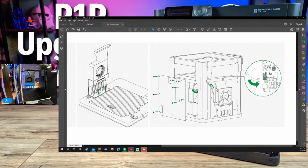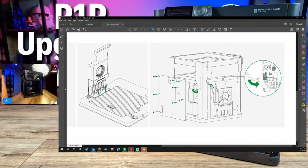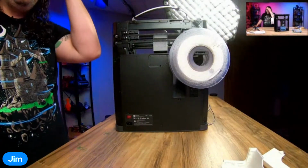We're gonna run the fan up around the top here, and then down into the control box. So I'm gonna back this camera up a minute. We're gonna spin this thing around, and we'll get you a better view here. Boom.